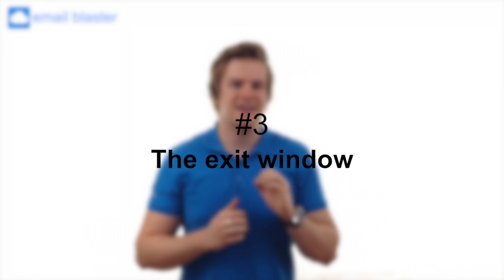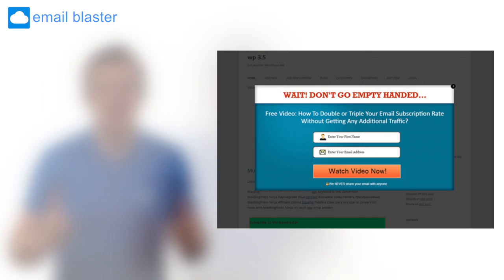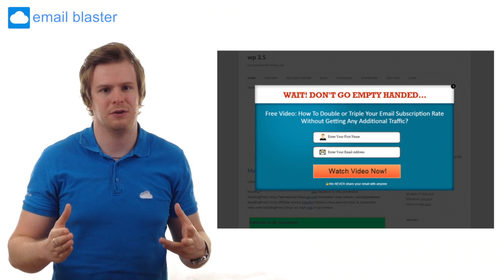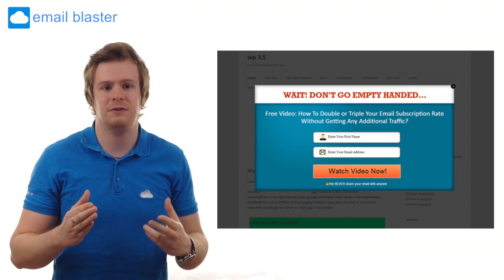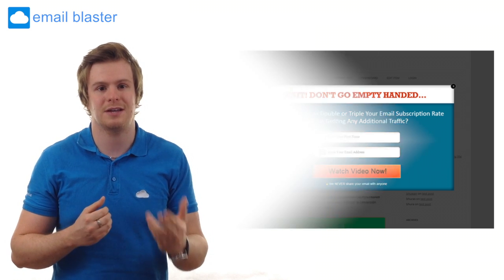Number 3, the exit window. Now, maybe you can't stand the pop-up window idea, and the sticky bar, well, that really doesn't float your boat either. So why not consider the exit window? You can get your coding ninjas to work out when a user is about to leave your web page. When they're going to do that, why don't you hit them with a box that asks them to join your email newsletter? Now, the logic here is that maybe they didn't find what they wanted on your web page. So if they can join your email newsletter, this is a great chance for you to feed them with more information later down the road.